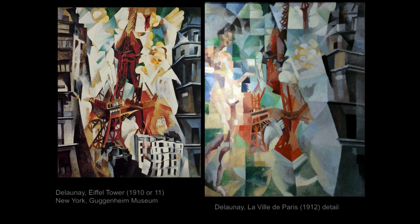The Eiffel Tower, an engineering marvel and icon of the new modern Paris, was a motif that Delaunay repeated and varied in a whole series of paintings, just as Stella was going to do with the Brooklyn Bridge, another engineering marvel and an icon of a great city.